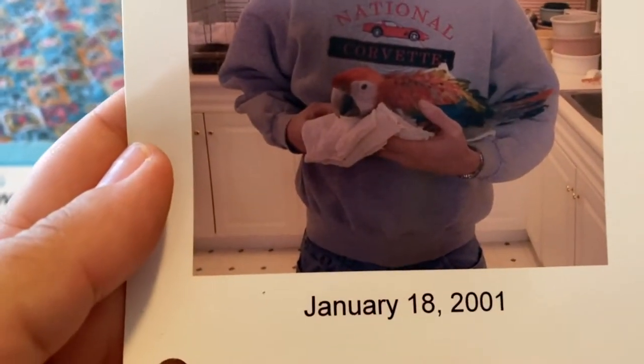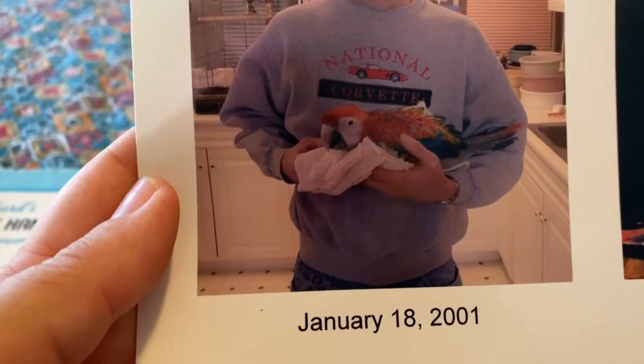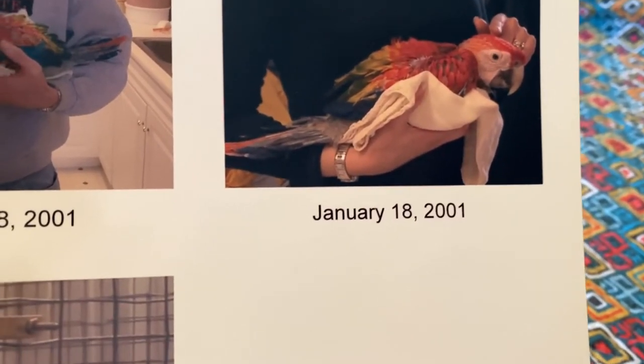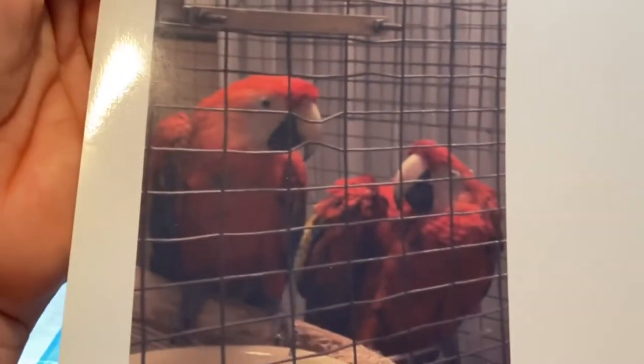And here we have Ciro. It's a baby. Look how cute his daddy's holding him. That is so cute. And then mommy's holding him too. Aw, yeah, he was so loved. Very much loved. And this is his parents.